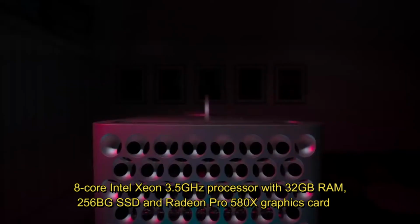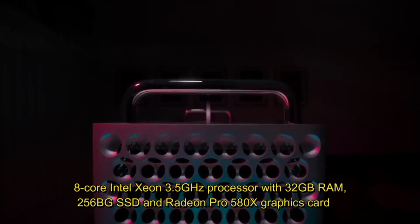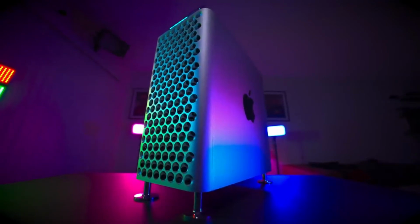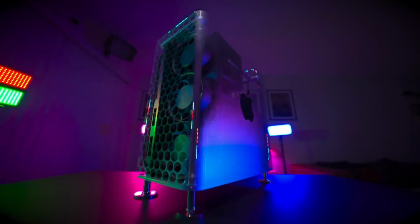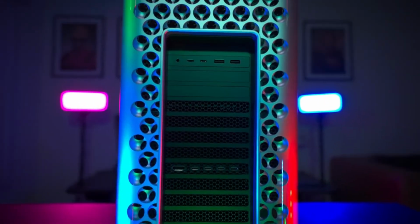The base model provides an 8-core Intel Xeon 3.5 GHz processor with 32GB RAM, 256GB SSD, and Radeon Pro 580X graphics card. This configuration has almost a limitless upgrade potential. However, a 12-core processor and 96GB of RAM seems optimal for video editing needs.